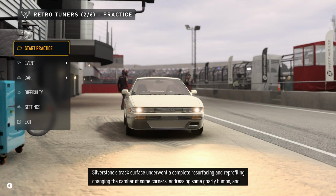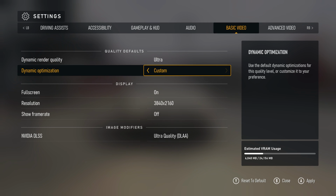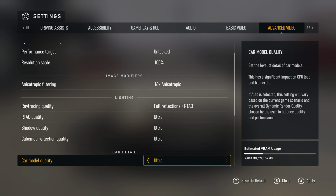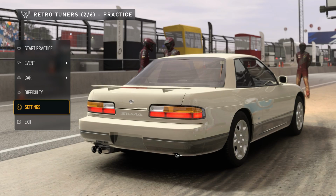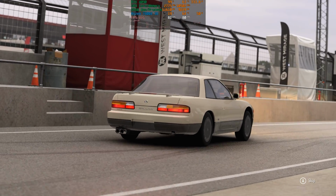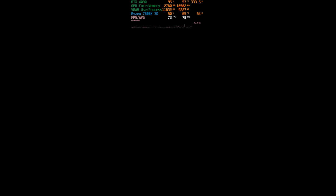Okay, so Forza Motorsport will be the last game that we take a look at, and we're maxing everything out. We're putting DLAA on as a form of anti-aliasing, full ray tracing and everything. So this game will be a little bit different, in that you will actually see a little bit of a difference where the 7800X3D will be a little bit faster than the 5900X. Not the advertised 30%, but maybe around 5% or so.